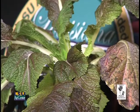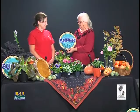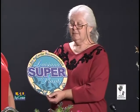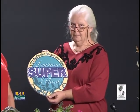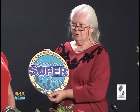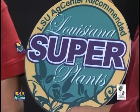And you've heard us talk about these plants before. It's a designation of the LSU Ag Center, which means a plant has been industry tested and professionally recommended for growth throughout the state of Louisiana. There are usually 3 or 4 introduced every season.